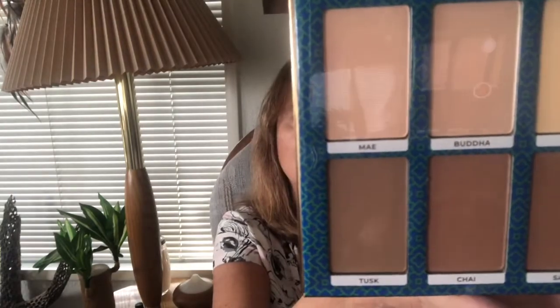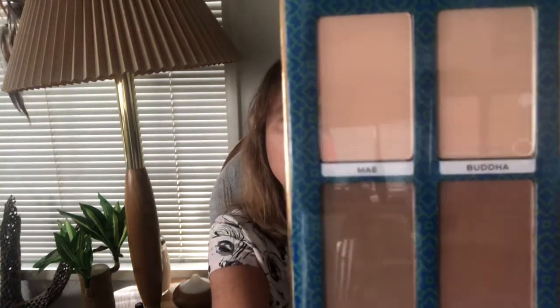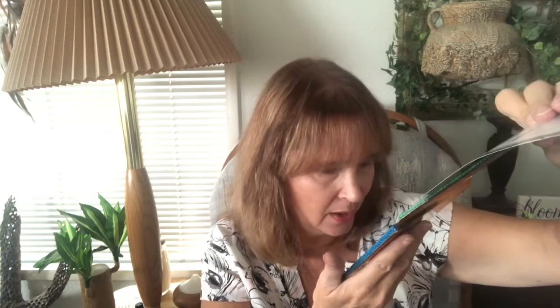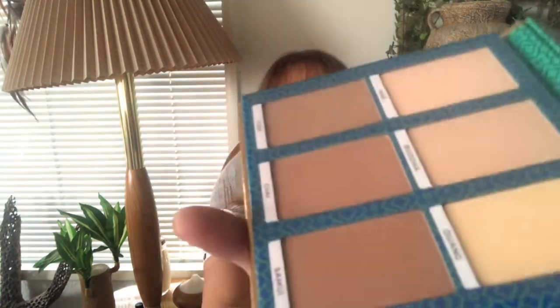And I'm thinking they put 1 shade in for all skin types because look at those colors. I'm trying to get the right angle. That's got to be for all skin types. Do you love it? Wow. Should I test it out? We have May, Buddha, Dwayne, Tusk, Shy, and Samyai. But sometimes the colors are deceiving because they go on lighter than what's in the palette. But what a great contour palette.